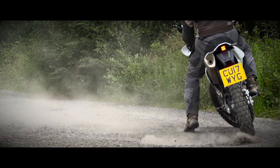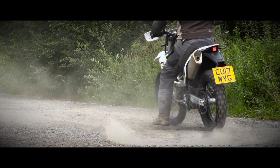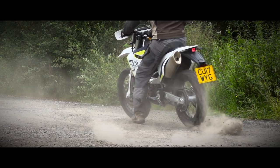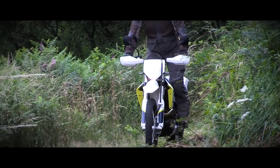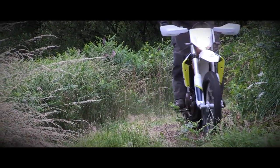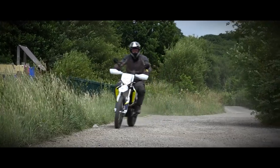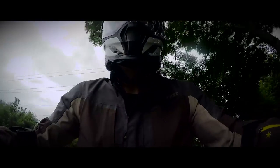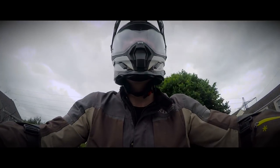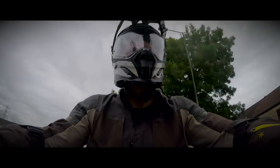Lastly, the bodywork. Now, Husqvarna tells us that it has been altered from the 690 for comfort, with rubber-mounted handlebars and a more comfortable seat. Well, the seat doesn't feel any different to me at all. But the bodywork is interesting. Husqvarna have obviously gone out of their way to make it visually quite different from the 690. Obviously, the colours are different. But there is a big difference in the rear bodywork.